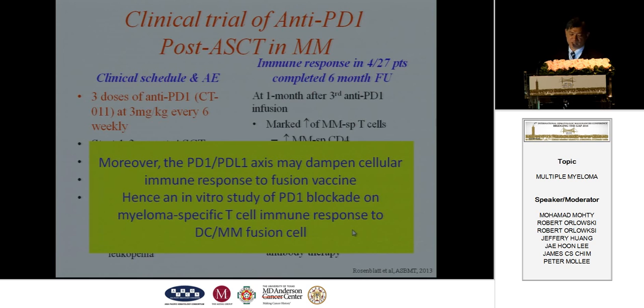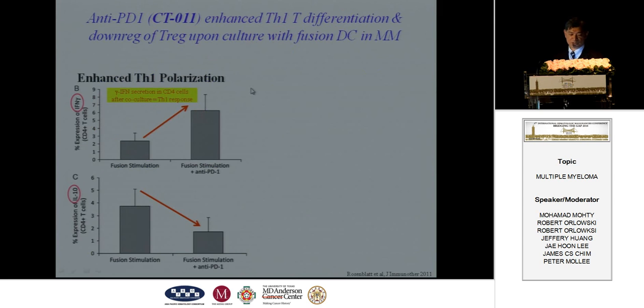Moreover, as the PD-1, PD-L1 axis may dampen cellular immune response to the fusion vaccine, an in vitro study has been performed to study the effect of PD-1 blockade on myeloma-specific T cell immune response to the fusion DC myeloma vaccine. These are T cells from myeloma patients, co-cultured with myeloma DC fusion cells in the presence or absence of anti-PD-1 antibody.